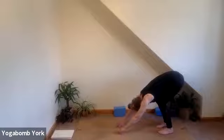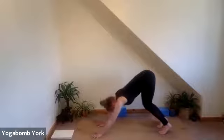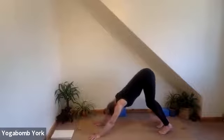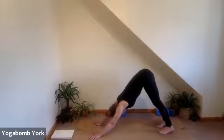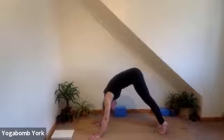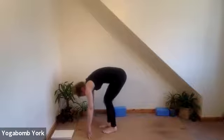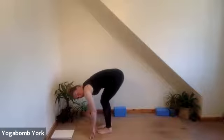On your next inhalation, walk the hands forward again into our downward facing dog. Lift through the tailbone. Maybe extend the legs a little. Then on your next exhalation, rounding the back and tiptoeing the feet up towards the hands, folding all the way over here.